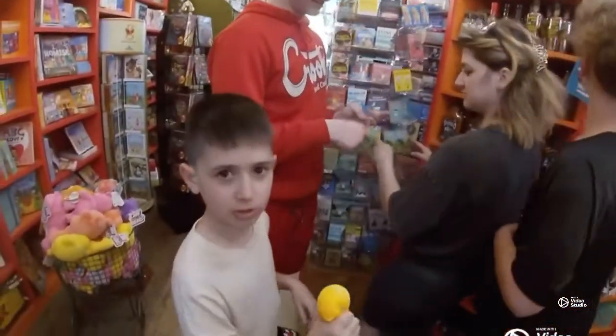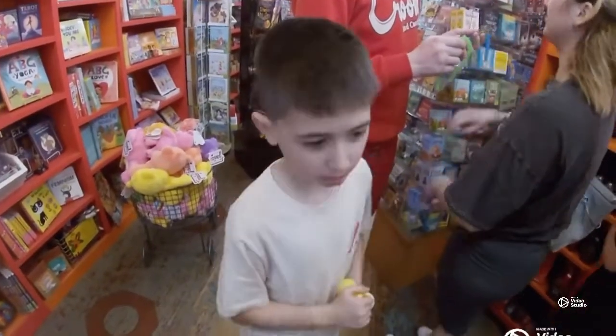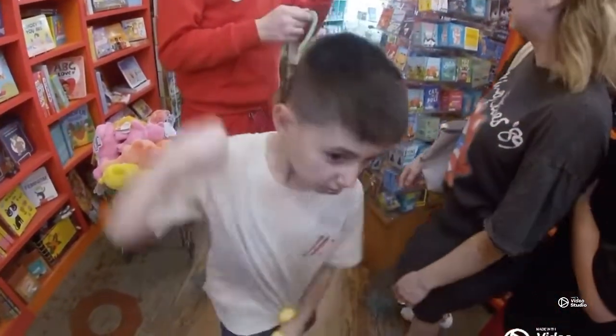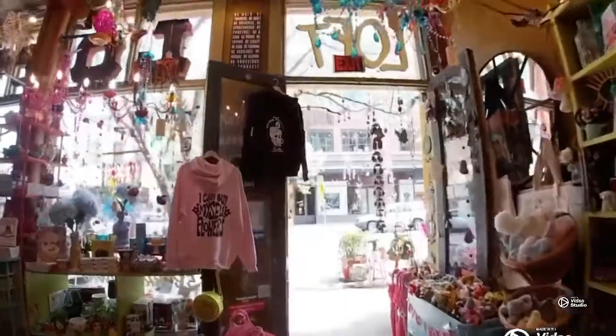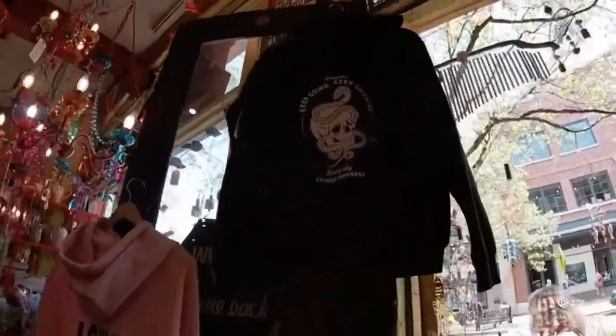Cocktail napkins. I could probably use this when I'm mad and I squeeze it. Yeah, you can use it when you get mad. Show me your mad face. Keep growing, I like it.